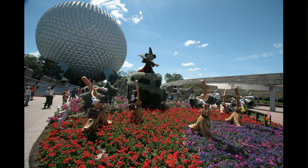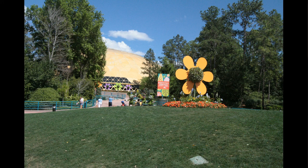And what I like about this is that they are playing the Disney music from Fantasia throughout the area. They're not just using the regular entrance loop, they're using only Fantasia music. Sometimes it's a bit of a mismatch, but it sounds great overall.